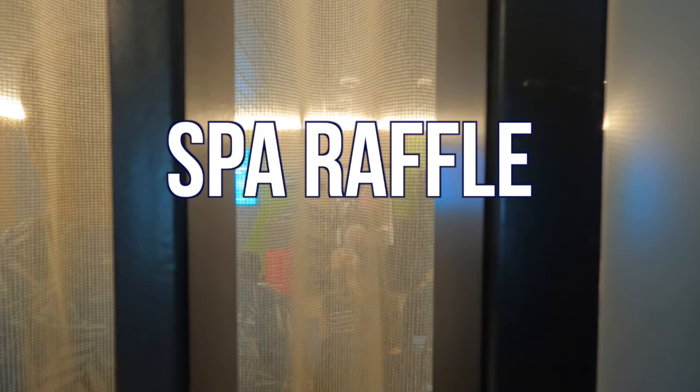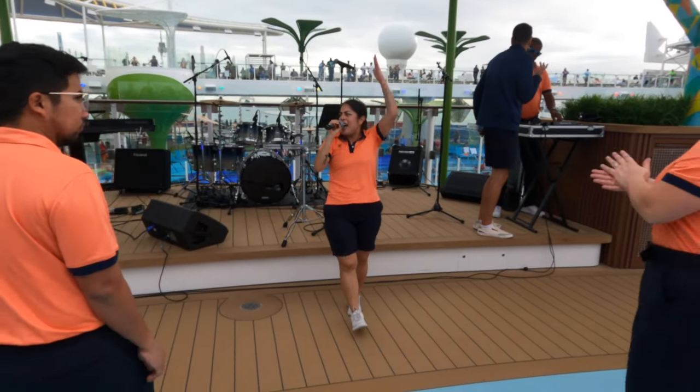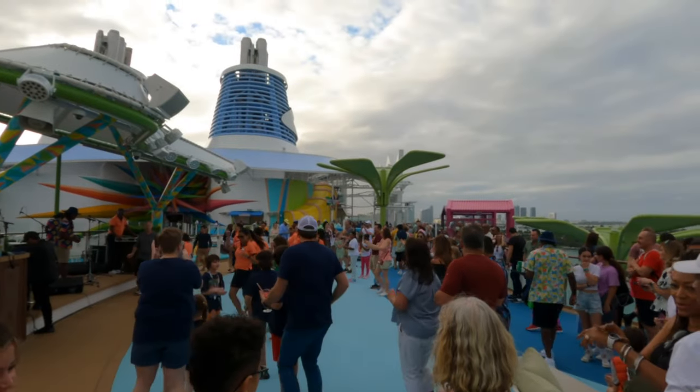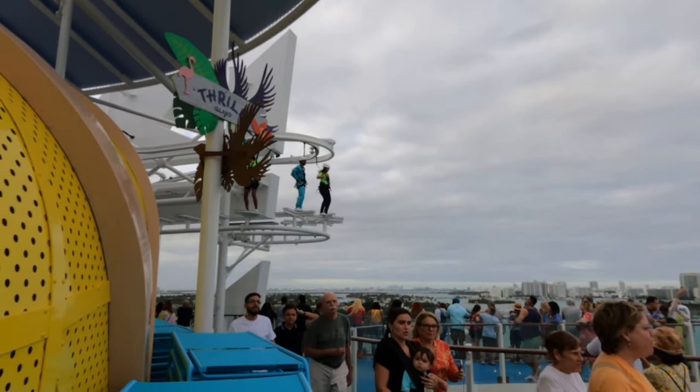Stack number 11, what's my name? Caroline. One thing I have to say, this ship is so spread out that I went to a sail away party at 4:45, trying to do the spa raffle at 5, and then my dinner is at 5, so I came running to here, but they're both on opposite sides of the ship, aft or forward.